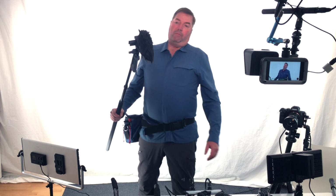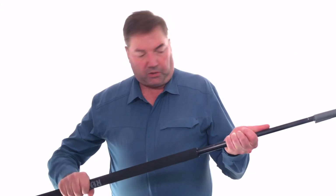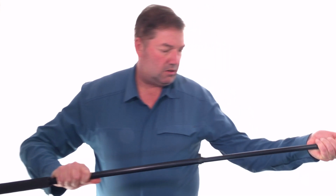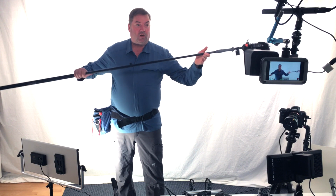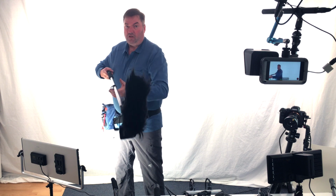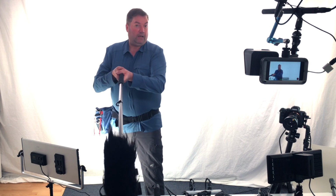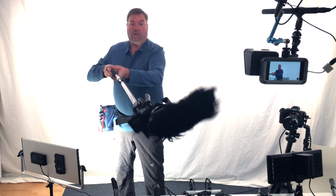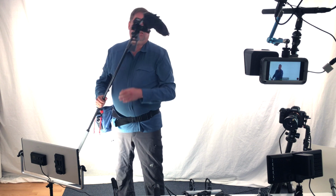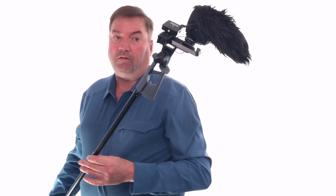Now, a little step up from that is to use a proper boom pole. This is 2.2 meters long, or 2 meters, somewhere in that vicinity, but certainly long enough to meet any regulations you need to be further away. The problem is it gets a little bit heavier, so this may be for when you have an assistant with you and they're running the audio, okay? But it still can be wireless. That's what I want to show you.